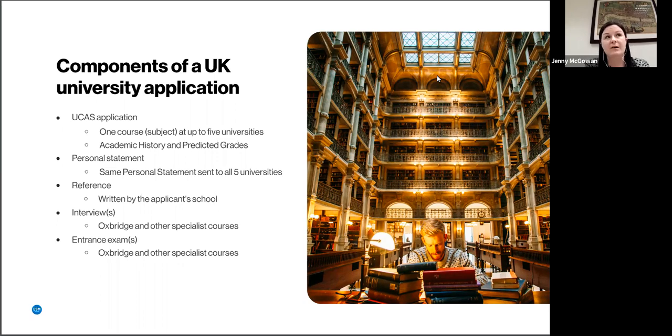It is very much about how that student is coping with school. And if you're not applying to Oxbridge or medicine and courses like that, actually that's it. Your UCAS form is complete. However, some universities do have an interview and may have entrance exams as well.